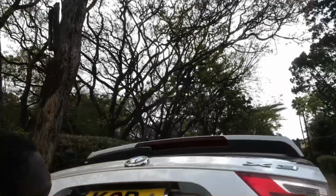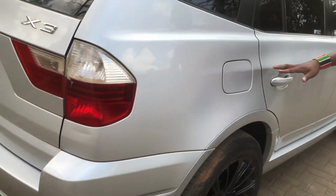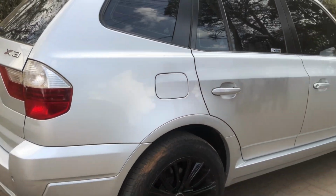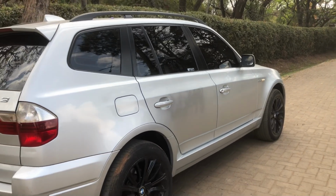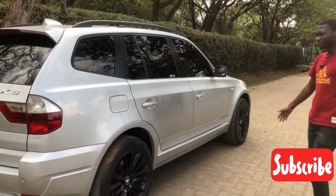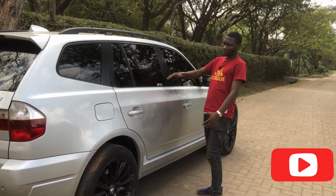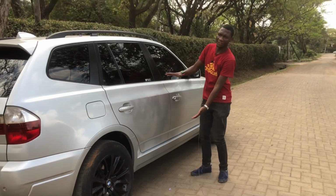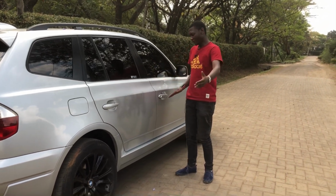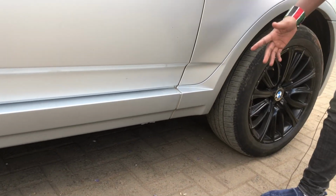So if we come down to the sides, you can look at this car. It is generally in very good condition. This is a 2007 car, one of the earlier ones in terms of the X3. So this is quite low cap, more sporty version of the X5. Some proper designs here with the side skirts, but just normal for BMW.